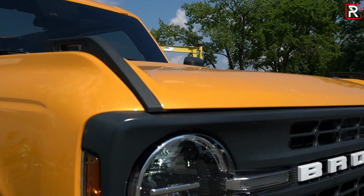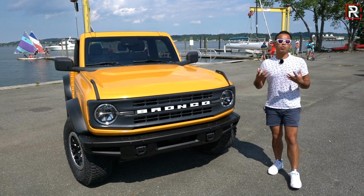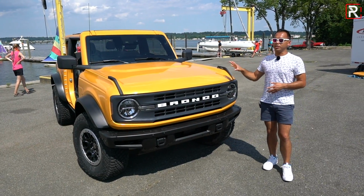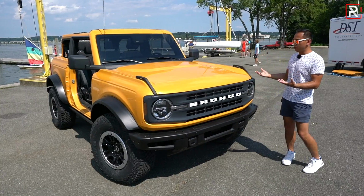Now, Ford says that the Bronco was built wild. This is a truck that is based off of the Ford Ranger platform. It's a modified Ranger platform, and I have to admit, this is the two-door model, which is a Jeep Wrangler competitor. You guys should know that by now. They also offer it in 4 doors. I only have the 2-door here.